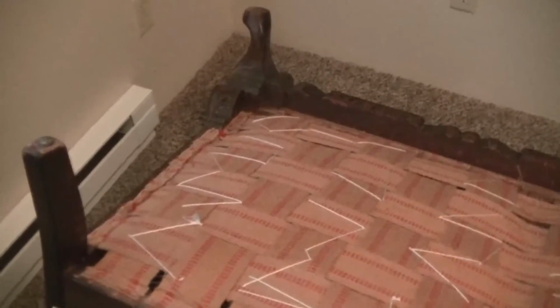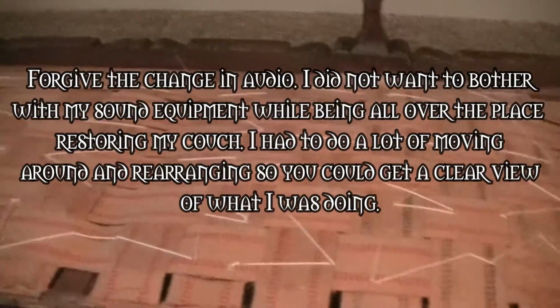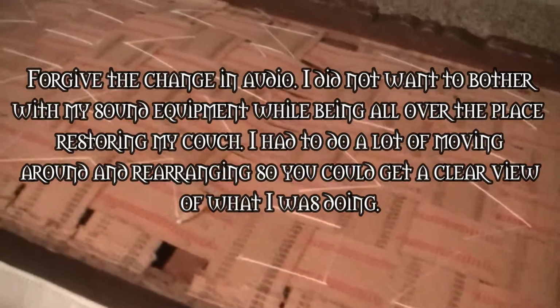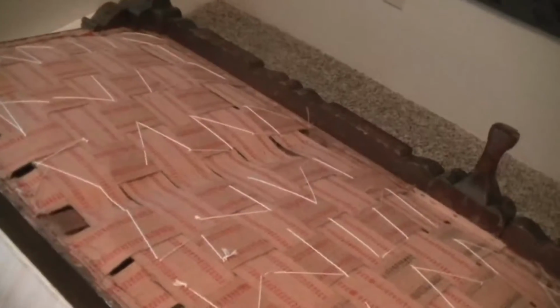All right, so the first step of restoration on my couch here, as you can see, there's the bottom and everything. It's pretty well intact. Unfortunately, I did not find any stamping to indicate what year it was made, but from the woodwork in the back, or rather the front section up there, you can see it looks pretty old. But nevertheless, the first order of business is to fix the broken leg.